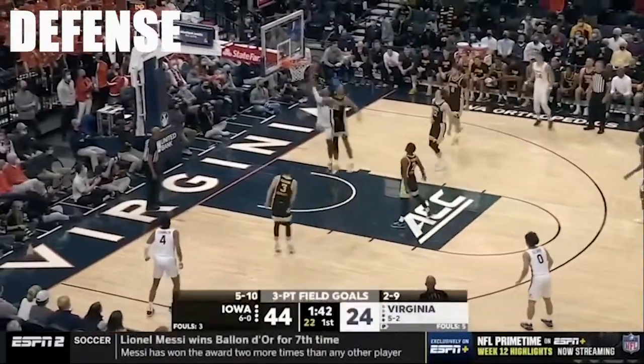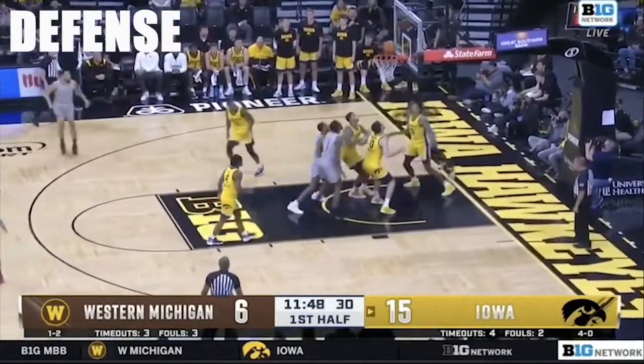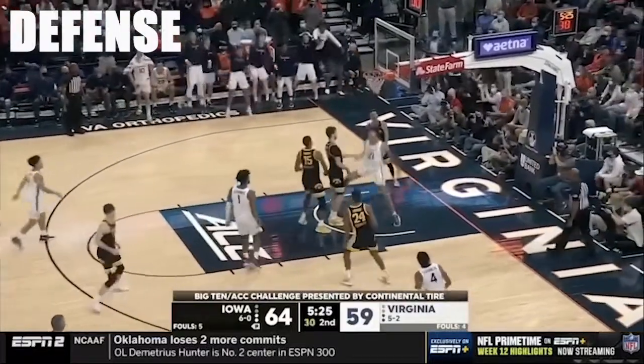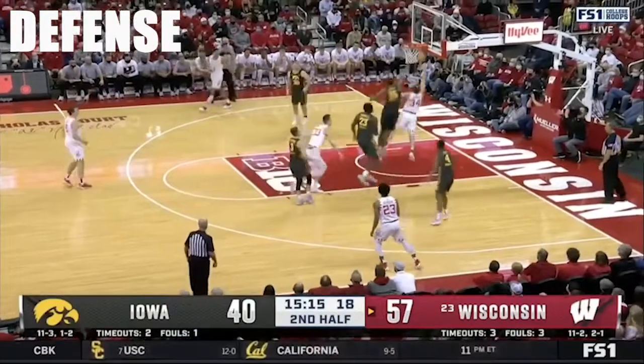As a rim protector, I don't think he can be a small ball 5 in the NBA, just because he doesn't really have the reaction time and reflexes to protect the rim. He's good at contesting vertically, but when guards are attacking him, he just can't get up quick enough to contest. So that's why I think on defense he'll be more useful as a help side defender and someone who mainly plays the power forward position.